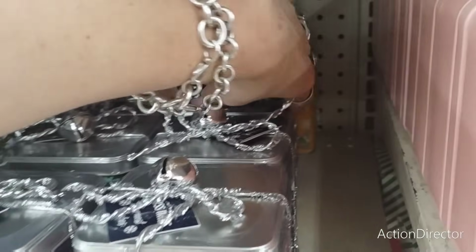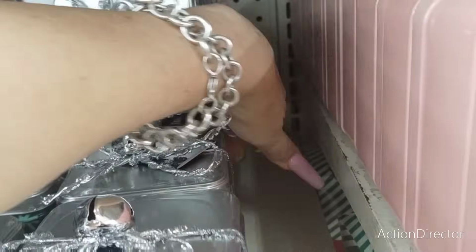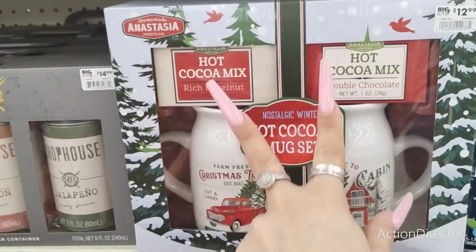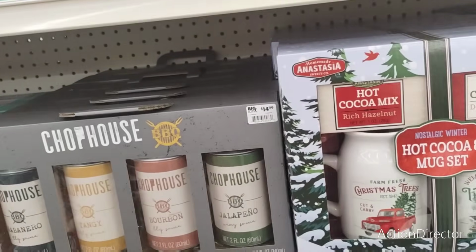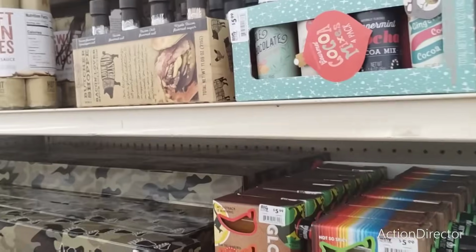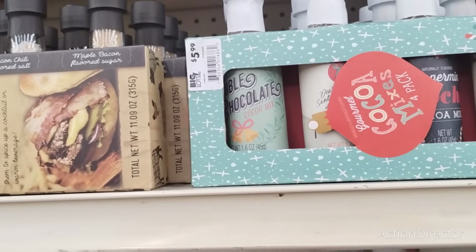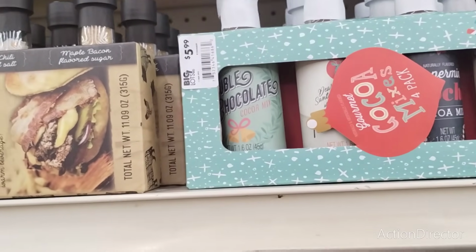$5.99. I wonder what this one is. What does this one look like? Is that more gnomies? Yeah. All right, we also have hot chocolate mug set. You get two mugs, you get two hot cocos. That's $12.99. Those are adorable as well. And let's see, we have gourmet hot cocoa mix for $5.99. You have the gingerbread cocoa and peppermint.